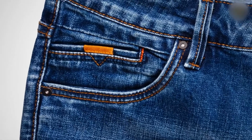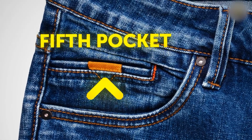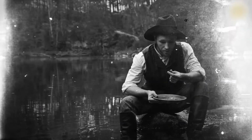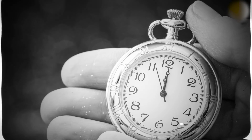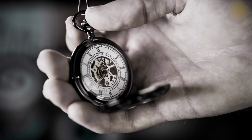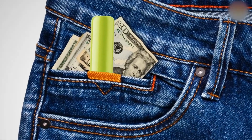The extra little pocket on the side of your jeans, also known as the fifth pocket, was designed to keep the pocket watch in it. Gold miners in California in the mid-1800s needed that accessory to keep track of time, and jeans were their go-to clothing. The expensive watch stayed safe and sound in that pocket you can now use to keep anything from folded-up cash to a stick of lip balm.